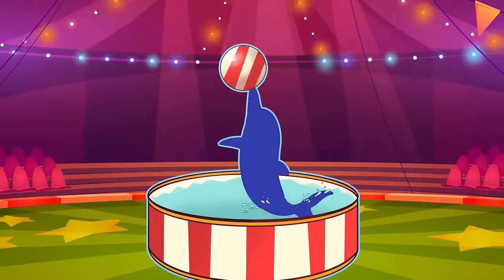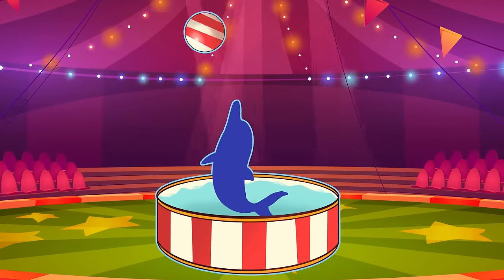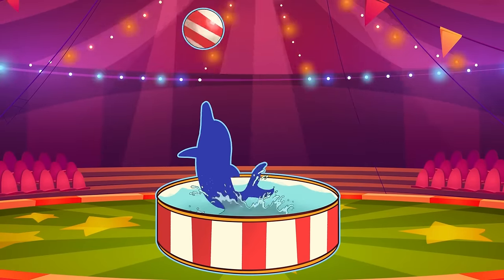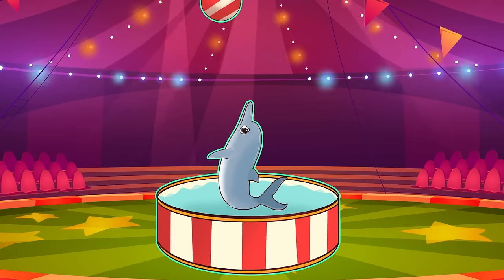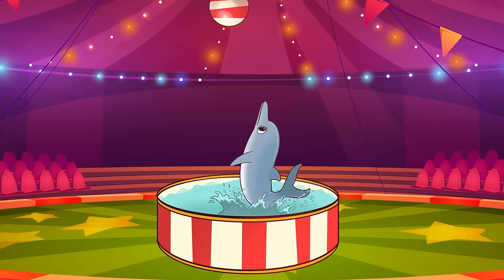Look at this animal, what's on their nose? Ee, ee, ee, ee. They're really putting on a show. Could it be? Yes, it's a dolphin, don't you know? A dolphin with a ball on its nose.